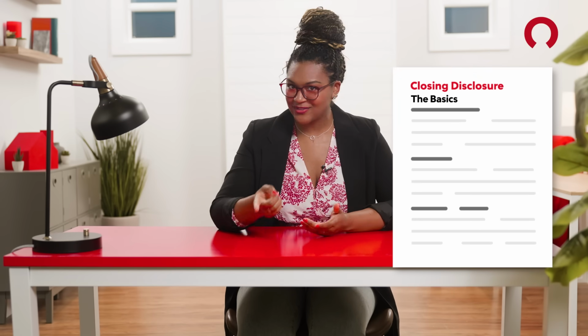No excuses. Speaking of which, here's an idea of what you'll see in a closing disclosure. You've got your basics, the date, why you're taking out the loan, and the loan length. Loan lengths are usually 15 or 30 years, but not always.